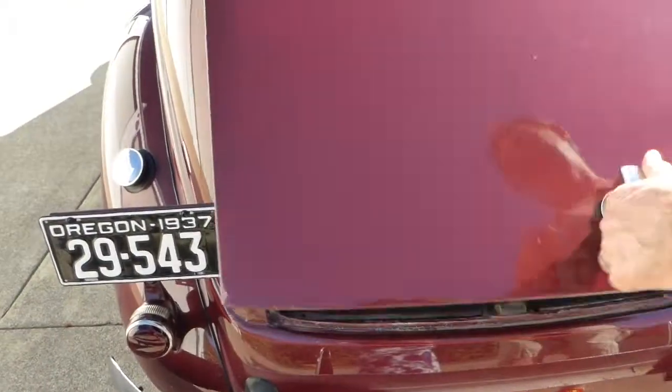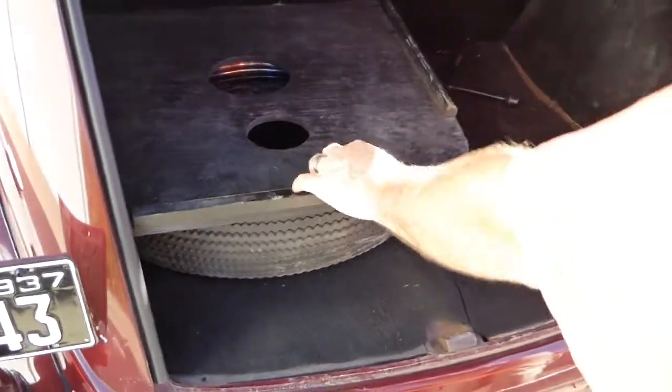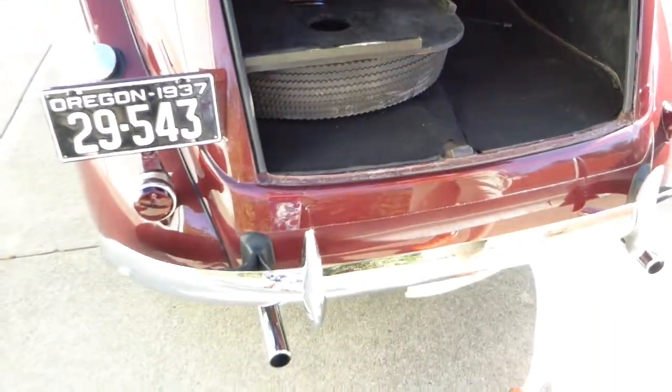I'll show you the trunk here. It's nothing to get too excited about, nothing much going on in here. You got a spare, and believe it or not, this board is supposed to be there. That's how they were. So the surround is black and it's carpeted here. It's in nice condition.